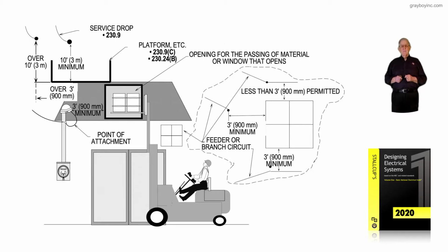Now this illustration still deals with clearances from openings. We're still talking about 230.9. Notice the window to the right we've already talked about, and the drop would attach to the building at least 3 foot from the opening, because we would be splicing conductors from the weatherhead to the drop.